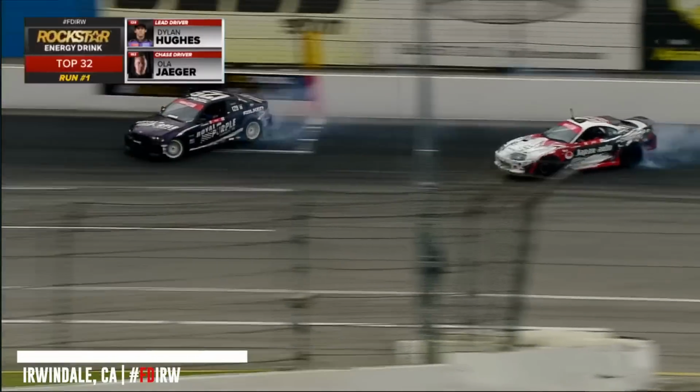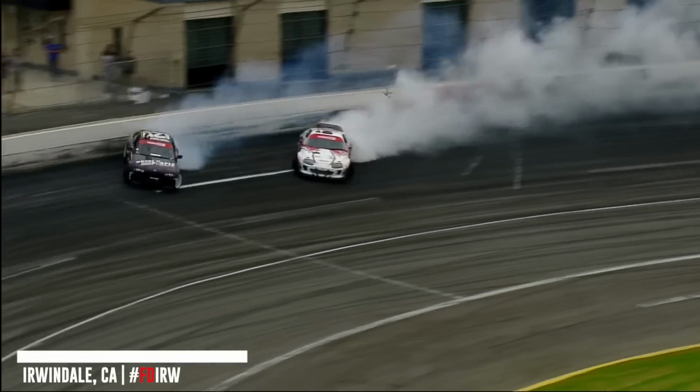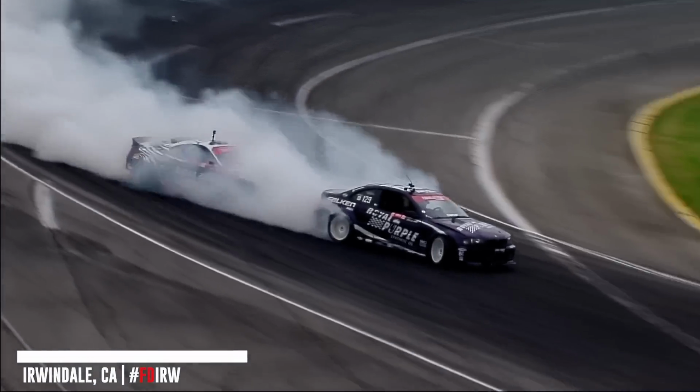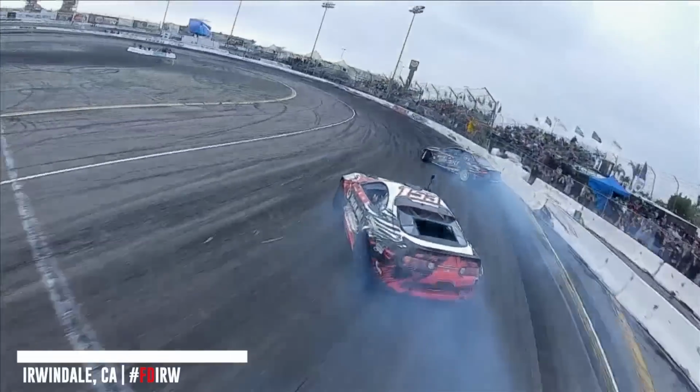The Ola Jaeger and Dylan Hughes battle. Dylan the Dozer Hughes, winner in Orlando. Ola Jaeger, the Japan Auto Mark IV Toyota Supra. Dylan Hughes, he's got the 2J, so he's got the heart of the Supra underneath the hood of his royal purple BMW. Coming to that second outside zone.